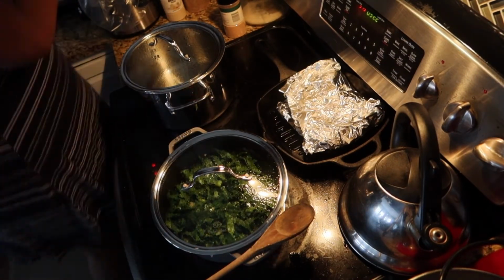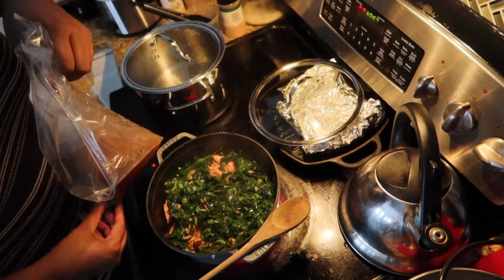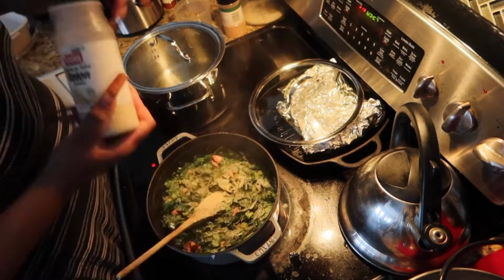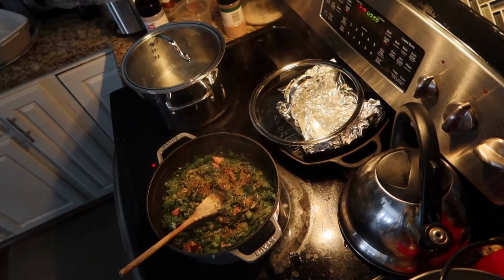And then we are going to just start adding the aromatics, the collards, the smoked turkey, and the seasoning, and then cook that down.